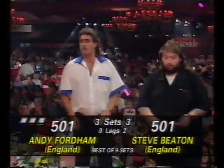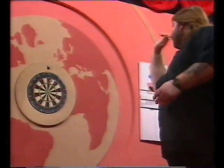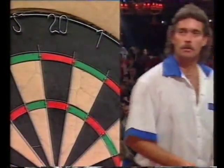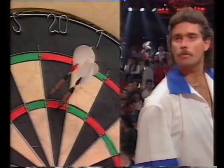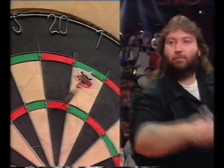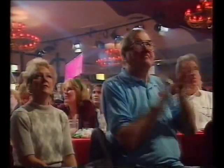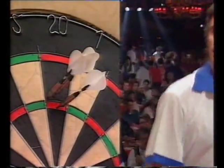Third leg, Andy to throw first. Game on. Andy, who has led throughout the match, now trails. 2 legs to love. 140. Well, there's one thing about this particular set. Steve will be throwing first in the 4th leg. 132. Les Rams, great follower of the sport. 100.